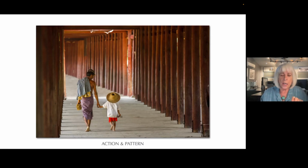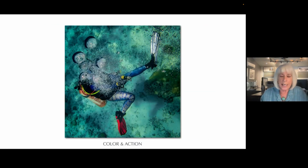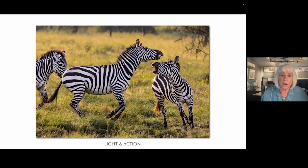This is action and pattern. It's slow action. And of course, the gestures, looking down, looking at the foot. Pattern and color, very strong, powerful color. Pattern, and again, you could say, well, this is about light or color. They're kind of both the same thing, but predominantly pattern. Color and action. Pattern and color. I don't remove wires. If there's wires, I'm going to figure out a way to leave them in. Pattern and light, or you could say color also.